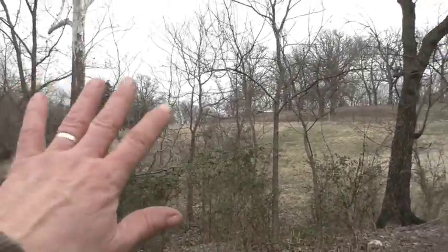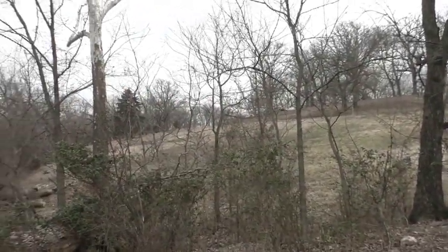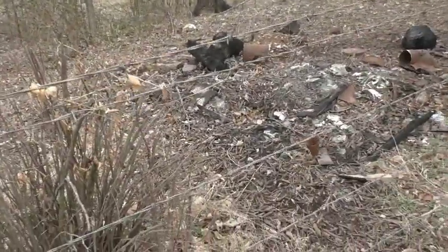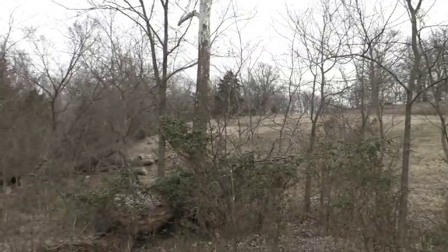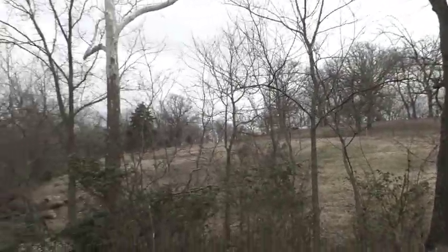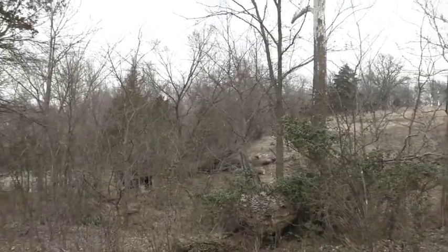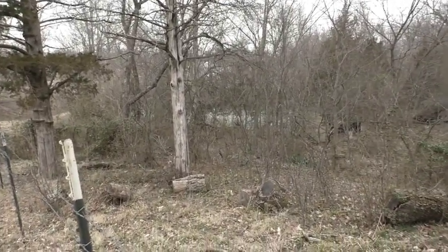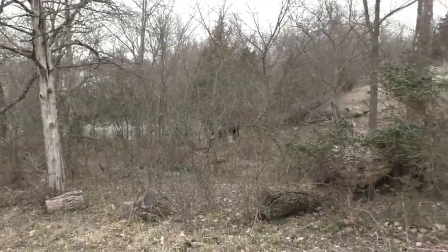This field out in here is an upper pasture. It has this five-strand fence around it on three sides: the side that we're on, along the driveway, and then along the street. In the trees, it comes across through the trees, and it's a woven wire fence.